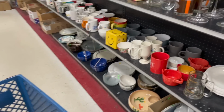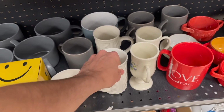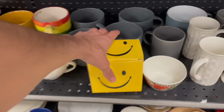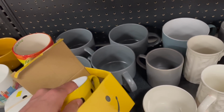Okay, let's go look at the dishes. I've seen this at Salvation Army before. It looks like a sweater, a knit sweater. At the smiley face. Let me guess, it's a mug. Yep.